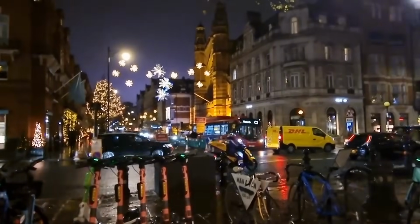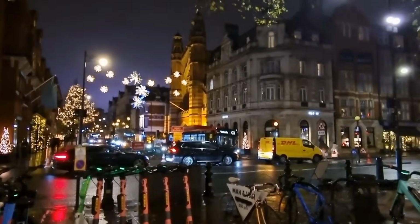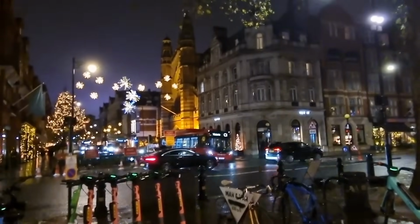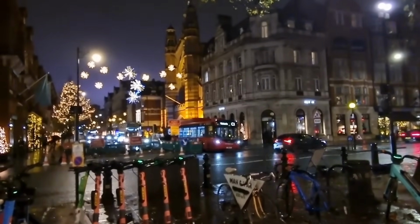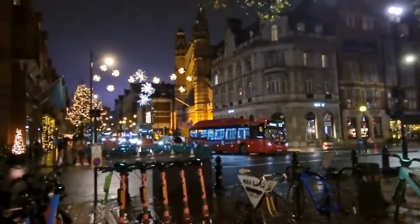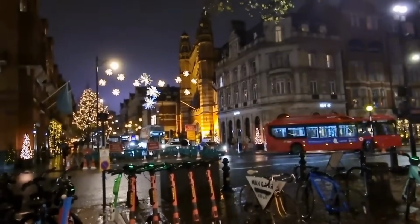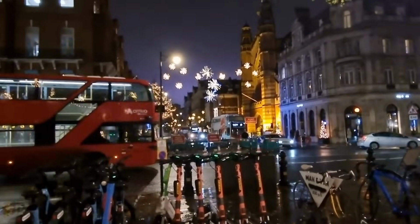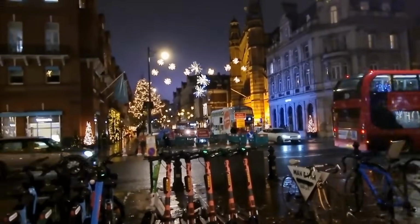Just before I move on, I'll probably show you this again, but look at our beautiful church over there illuminated. That's Holy Trinity Sloane Square. Absolutely gorgeous. That was saved by the poet laureate John Betjeman, because believe it or not, after the war they actually wanted to destroy it because it was so badly damaged, and he saved it for us, so I'm very grateful to him for that. So let's get trotting down Sloane Street. Another bus, thank you so much. I'll see you on the other side of the road, guys.